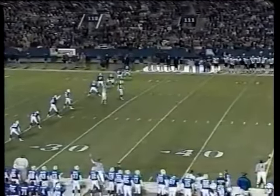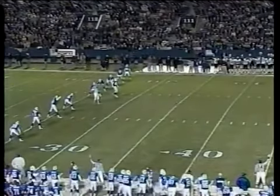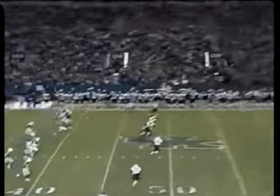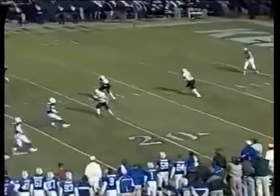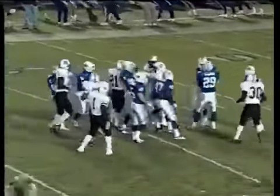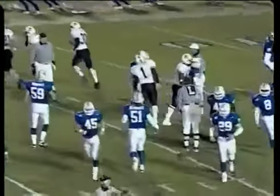The Wildcats win the toss and have elected to defer. So the Gamecocks, of course, taking the football. We'll start our action at Commonwealth Stadium in Lexington, Kentucky. Derek Watson will take that past the 20-yard line. He gets up the field. Derek Watson is brought down on the play, but not before having a very fine return.